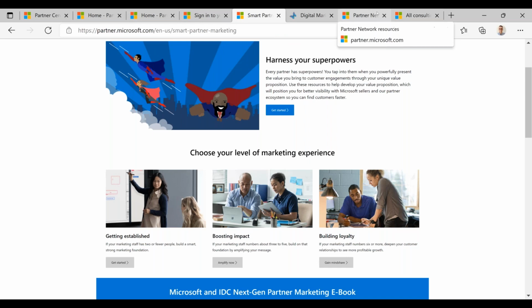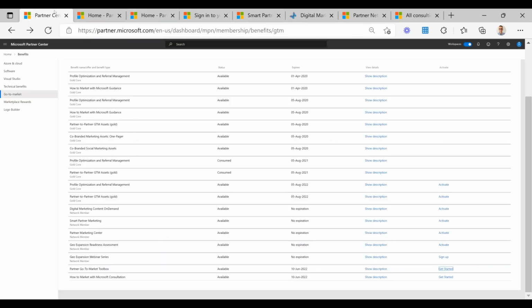So we discussed the resources, digital marketing content on demand, smart partner. So let's see where we can actually find this. If you are looking for, where can I find my benefits? If you go to the Partner Center, under benefits, go to market, you can see this is Ingram Micro's, and you can see what is available. You just activate or get started, and that's it, more or less.